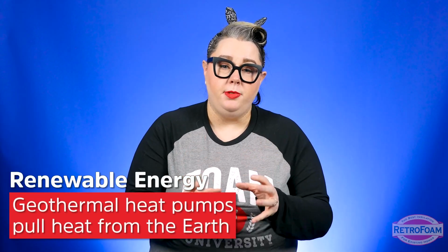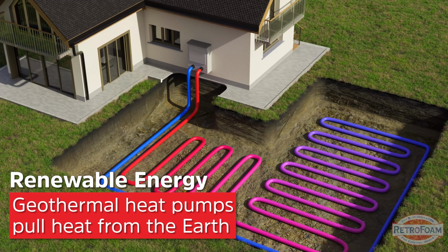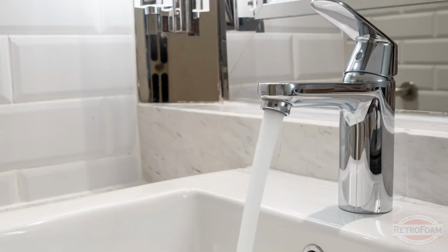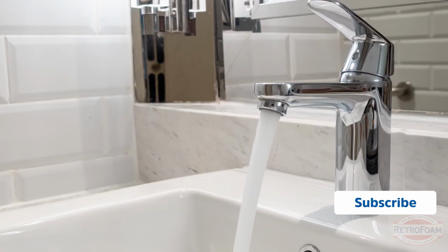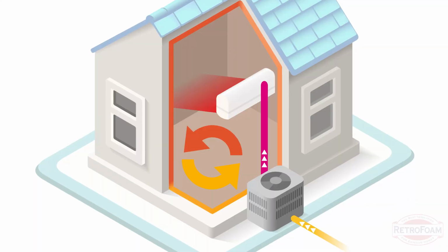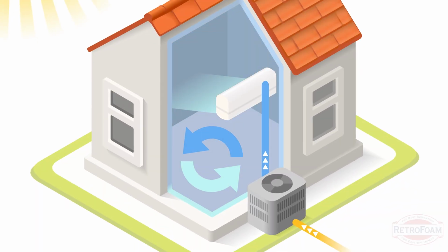Geothermal heat pumps are another great option when it comes to renewable energy. Specifically, these pumps use the heat from the earth to heat and cool your home. You can also use that geothermal energy to heat your water. So that's one less appliance, a water heater, that you're going to need in your home, as well as not needing an entire HVAC system, since the geothermal pump will heat and cool your home.